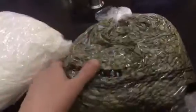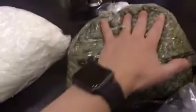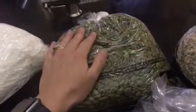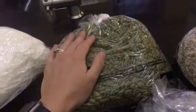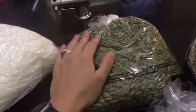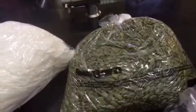Again, the raw pepitas or pumpkin seeds. No salt, no roasted, no nothing, just raw. It's super good for you, super high in iron, amazing. I don't put them in my smoothies necessarily, but I always put them in my salads, in my trail mixes, a whole bunch of different recipes that I make, so super tasty.